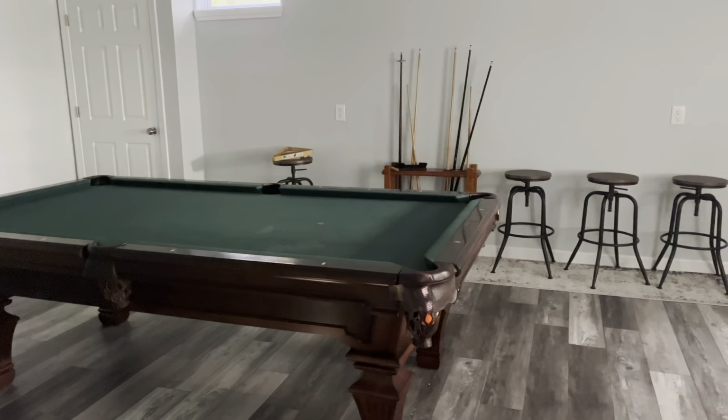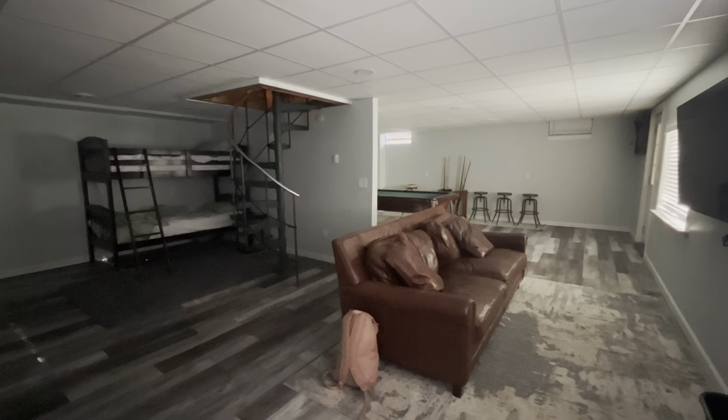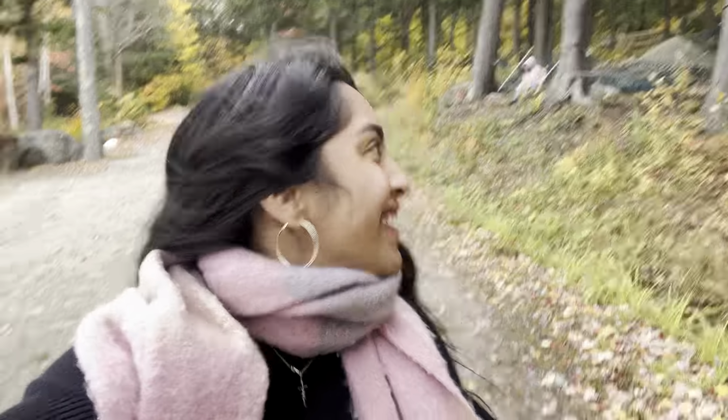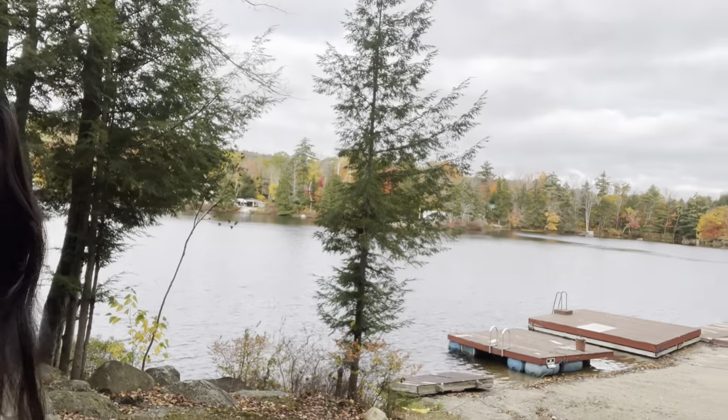And this is where we end our time with our Airbnb. It was a cozy stay. We are at the lake for one last excursion before we leave our Airbnb and head to Boston, but it's such a beautiful view. I'm just so glad we were able to see this. It's so pretty. But yeah, we are headed to Boston now.